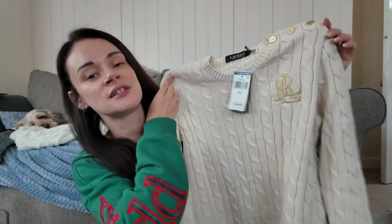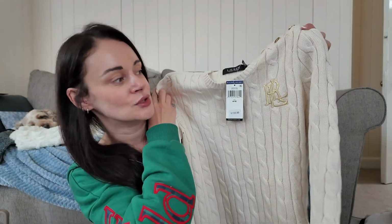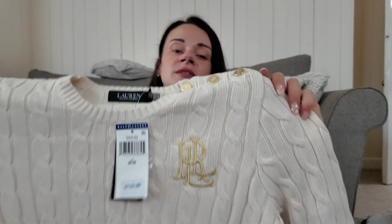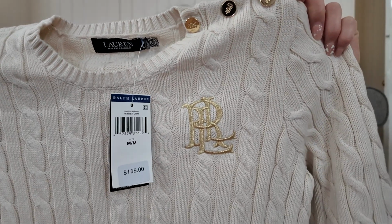This jumper, as soon as I saw it, I thought, you need to come home with me. The only thing is it's cream, and I am the messiest, clumsiest person ever. So just watch, I'll probably have a stain down it in the next couple of weeks. It's beautiful. It's got the Ralph Lauren logo in the corner. It's got some really nice detail on one shoulder with some buttons. And I picked this up in a medium, I think. Yes, I did a medium.